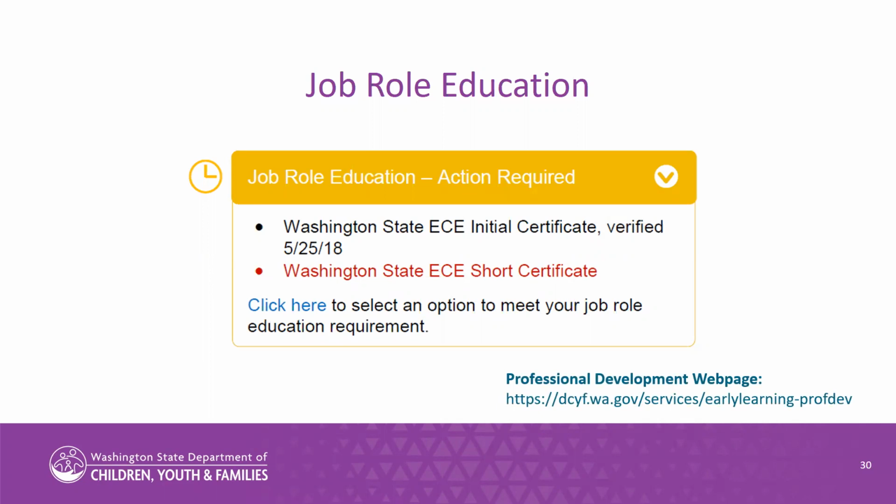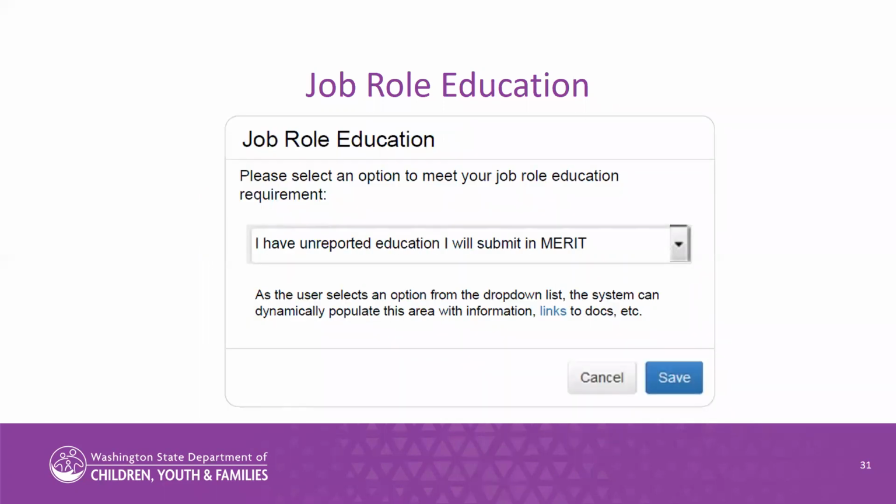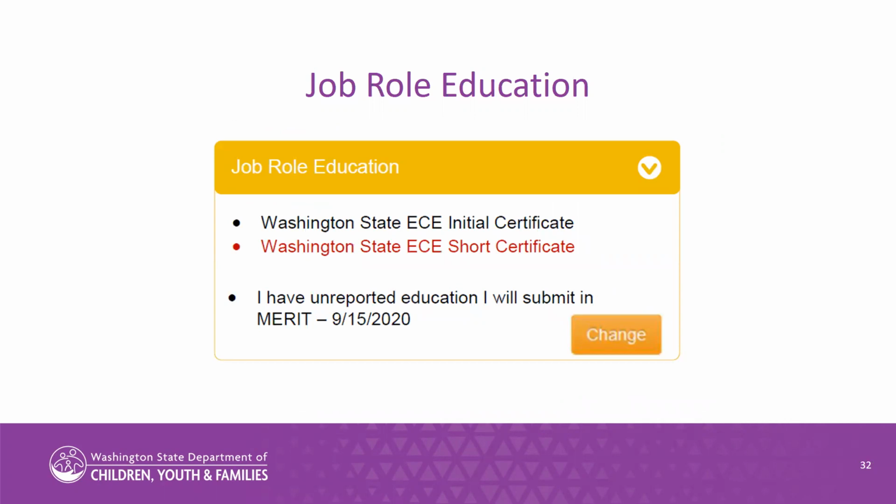As you work towards this qualification, one of the things you will need to do is create a professional development plan. And one of your first steps of this plan will be to document how you plan on meeting this requirement. You will do this by selecting the Click Here link, where a pop-up will appear. You can then use the drop-down menu to make a selection for how you intend to meet the requirement. At any time, you have the ability to change your selection. Updating the selection does not impact your timeline for meeting the full education requirement.